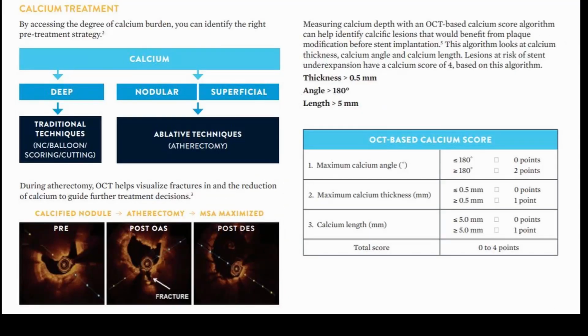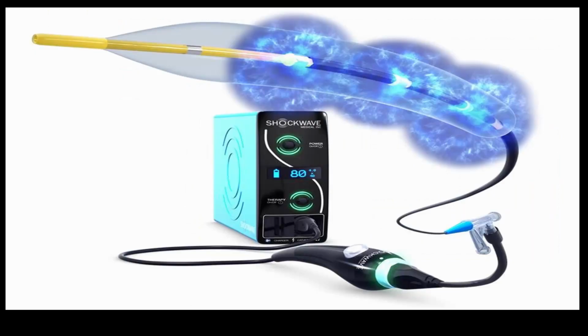So a debulking strategy with rota or lithotripsy is opted for in this case. An IVL is preferred in this case because of the short length of the lesion, calcium in depth, and a good sized side branch, which is not comfortable with the rota, and IVL being a more user friendly device.